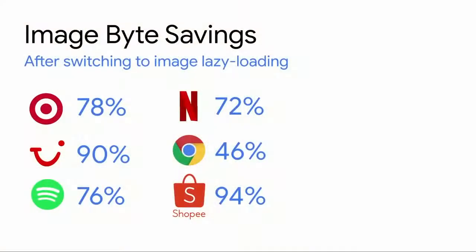From our tests, image lazy loading has helped many brands shave an average of 76% off of their image bytes on initial load as a result of using this optimization. These include the likes of Spotify and Target. So it looks like there could be something here we could bring into the platform.